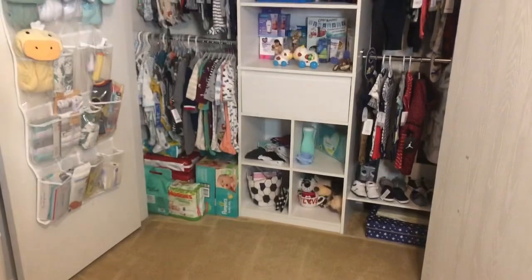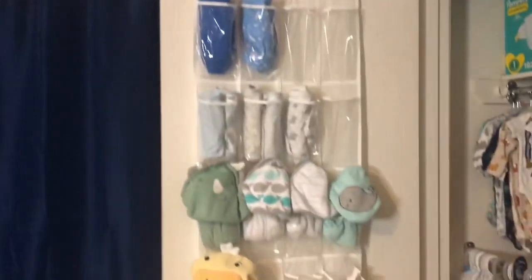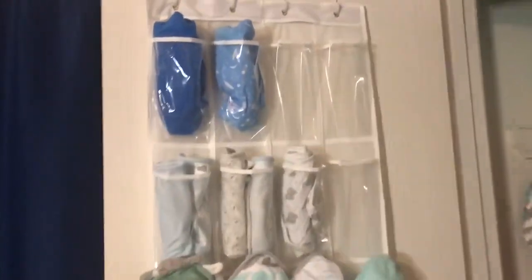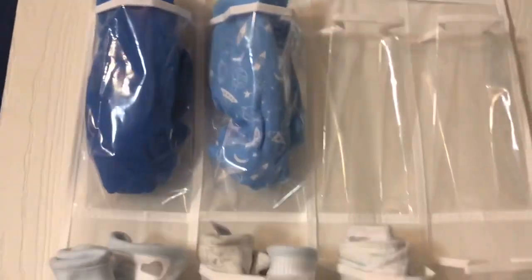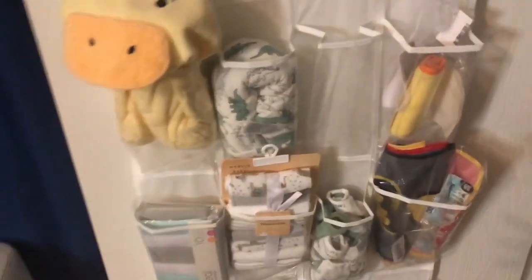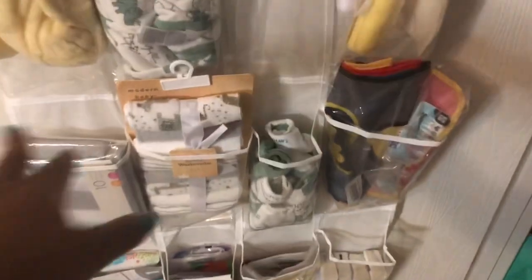Okay, so this is an outlook of his closet. I'll start right here with the door. I just put easy, simple things on this. It's one of those little shoe racks that you literally hang on a door. So I have a couple swaddles, burping cloths, and a bunch of things to get him out of the tub, like dry towels and different stuff. If it's in a packet, I have not washed it yet. Everything else has been washed and cleaned.